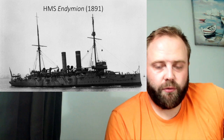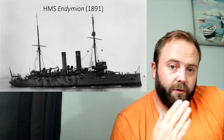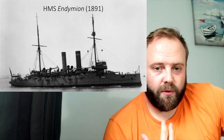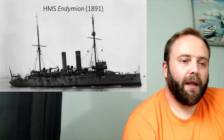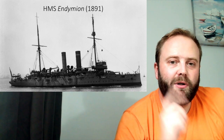So I'd like you to look through Royal Navy history, if you'd like to, and pick out E names for the rest of the class, from the two E-class cruisers forward. I would, of course, put Endymion and Edgar as two of those names, but I'll leave it up to you whether you include them or not. And let's talk about Endymion of 1891, but I'm going to reset the slide timer.